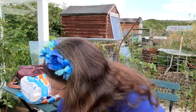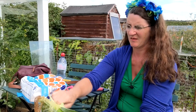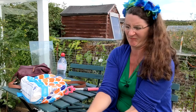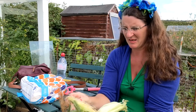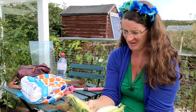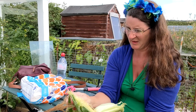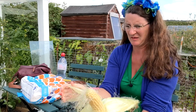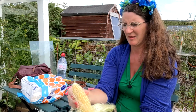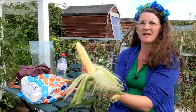Ooh. This is the one I opened up earlier. So peel back all the outside. It's milky there. And there we are.